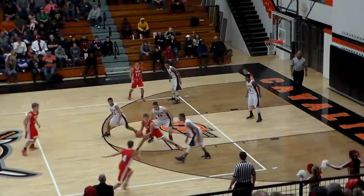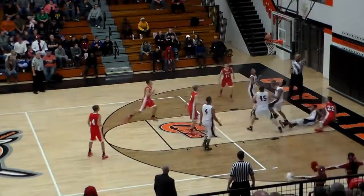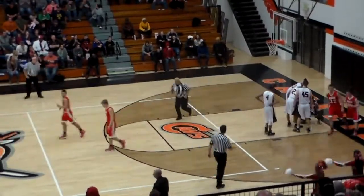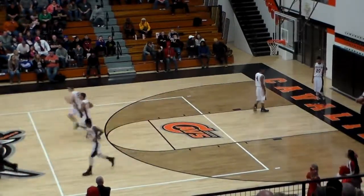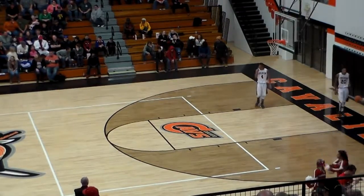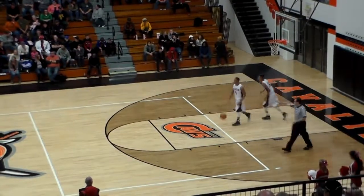And into the high post to Fletcher. Fletcher driving. Baseline right. Shot off the glass, no good, but a foul is going to be called. Offensive foul. On the charge. I believe so. Broker's still on the bench as we start the fourth quarter, getting a little bit of an extra rest. I think that's a good move by Rob Kruger. Yeah, buy a couple extra minutes here with this 12-point lead. But again, you can't let him sit too long.